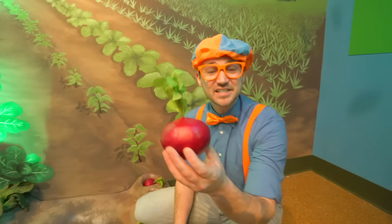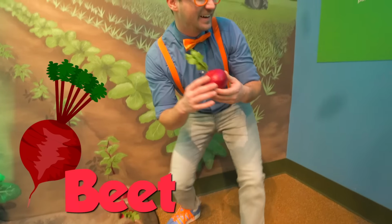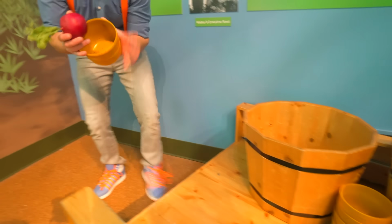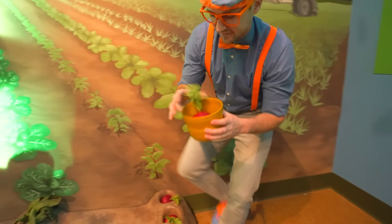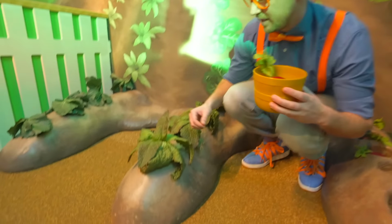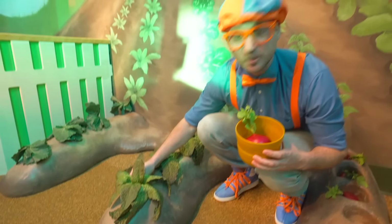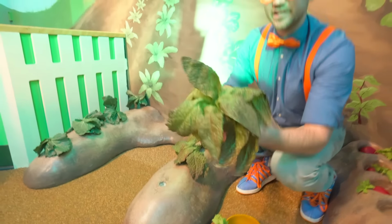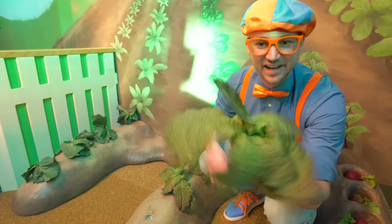Whoa, I just picked a beet. Hey, look. Here we go. Let's put this beet right here. Oh, look, another vegetable. Yum. I love kale. I love food that's the color green, like vegetables. So yummy.